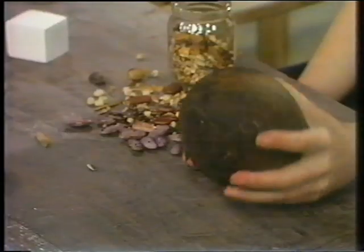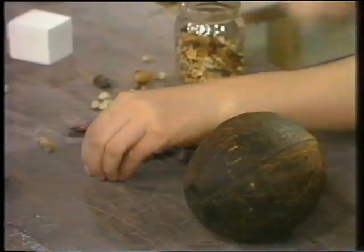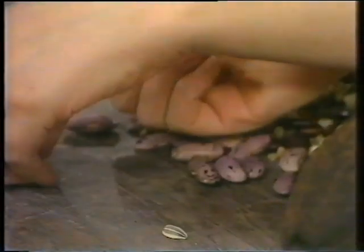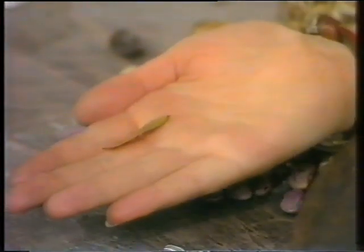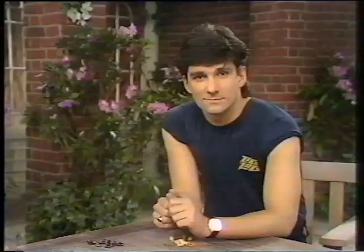Seeds. All of these are seeds. And if the conditions were right, every one of these would grow into a plant. This could become a coconut palm. This could become a sunflower. And this seed here could grow into a tree 30 meters high. Now, what actually is a seed?